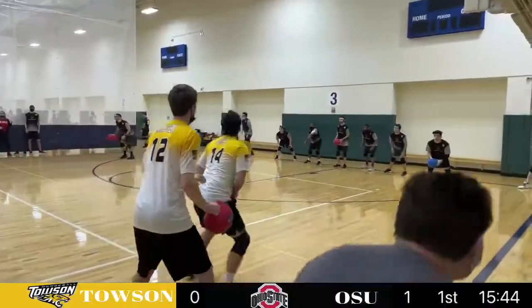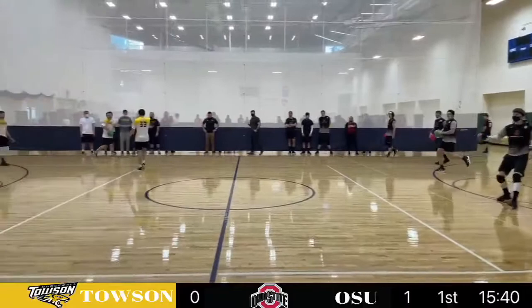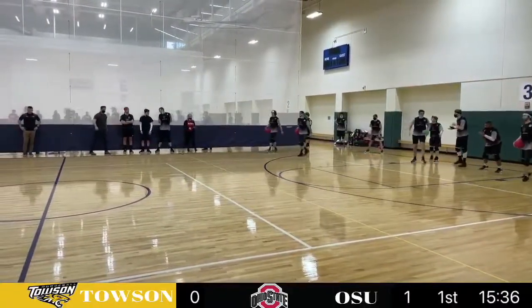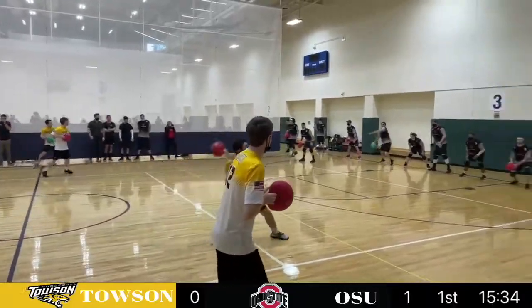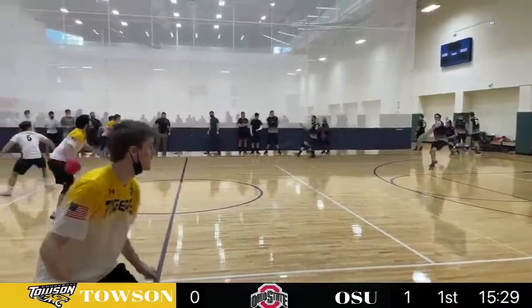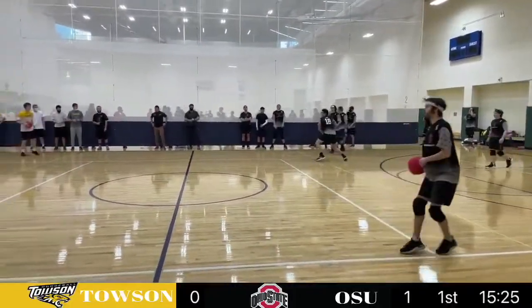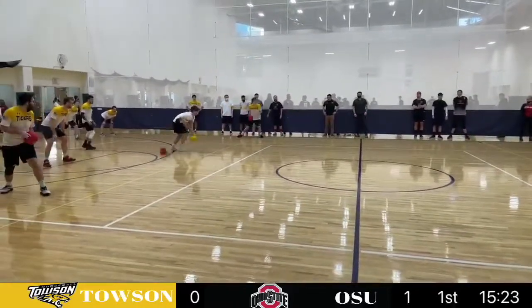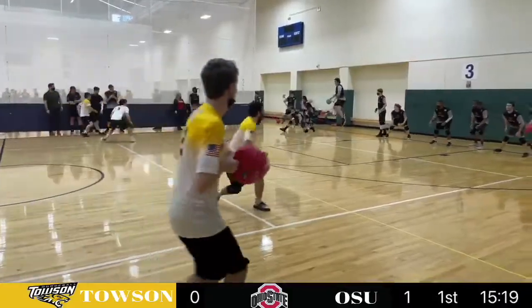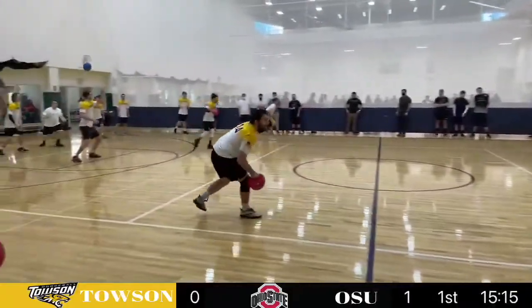Here comes Joyce. Ooh, that's a catch. That's a catch for Ohio State. Yeah, come on, come on. Ooh, another kill for Towson. Good reset throw for Ohio State. Reset throw, good. Good block.